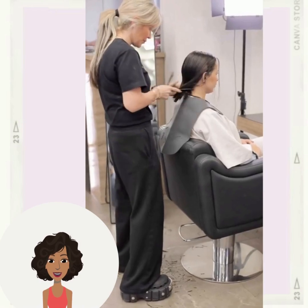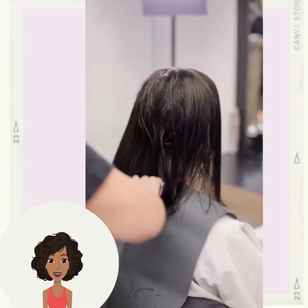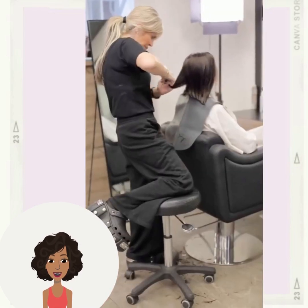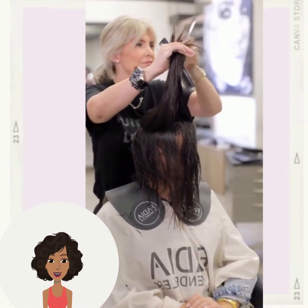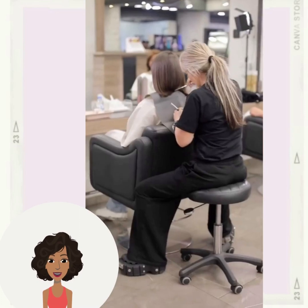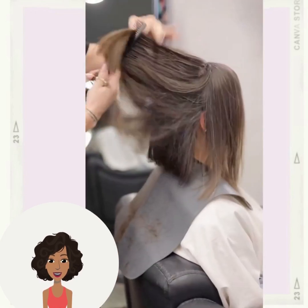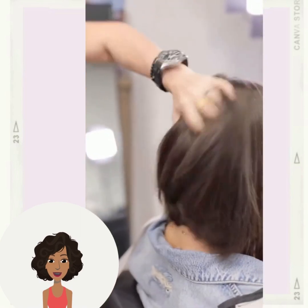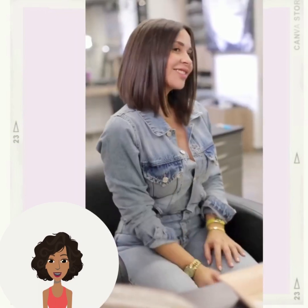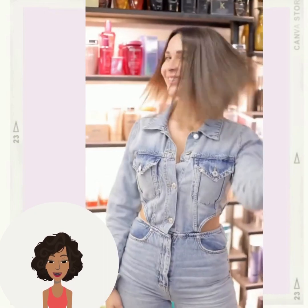And it looks like we have another bob haircut transformation for the next one. And it looks like the stylist kept things pretty long, making this a beautiful longer bob or lob haircut. Gorgeous. I love her jumpsuit as well.